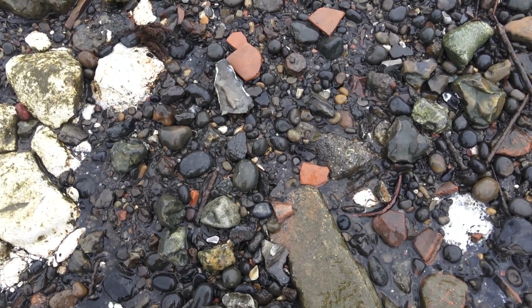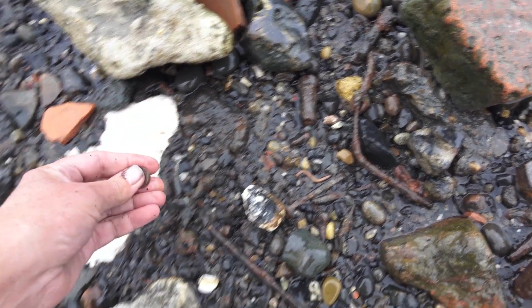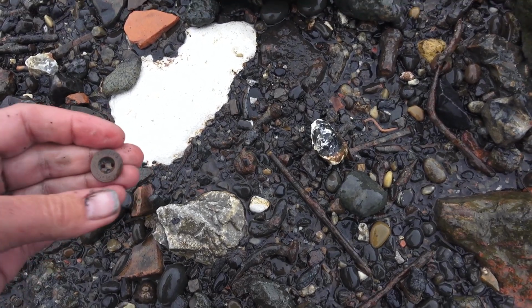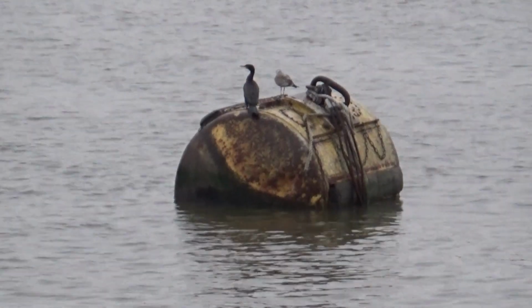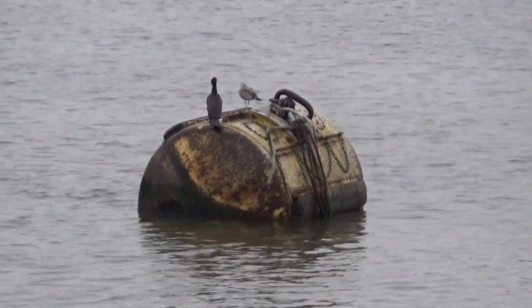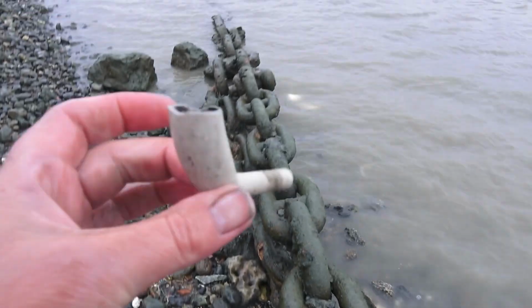And actually, I've just seen another button here. I do love my button finds, particularly as they've got a maker to research on them. And I think we might be lucky here as well. What I can see down here, it's a little pipe bowl, nice pipe bowl from the 1700s.